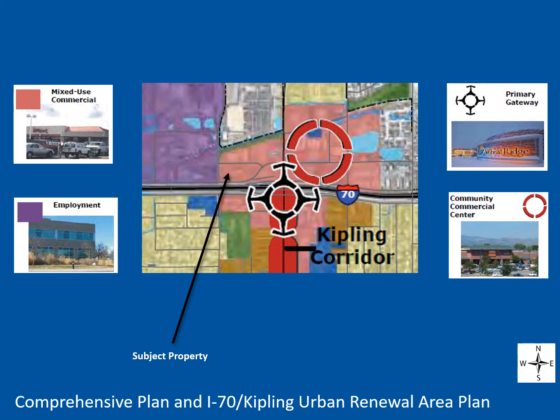The I-70 Kipling Urban Renewal Area Plan calls for many of the same policies and goals of the city's comp plan, including high-quality architecture and design, the incorporation of new and existing uses into a mixed-use format, and the stabilization of existing neighborhoods. The mixed-use commercial interstate zoning designation is appropriate for the subject property, allowing the existing land to become conforming and enabling the possibility of future redevelopment, which aligns with the city's adopted goals and policies.